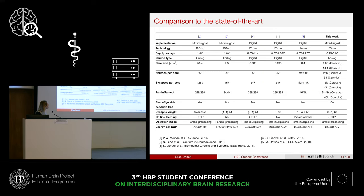And just to show you, this is basically a comparison. This is where we are characterizing this chip. So this is our chip, and this is the power consumption that we have. I want to show you that our chip is really competitive with the others that are on the market now. Number five is Loihi, the one from Intel. Number one is TrueNorth from IBM. As you can see, it's really competitive in power consumption. And it's also really good if you think about the fan-in and fan-out, so it means that you can connect many of them together, and you can have a really high number of chips connected together.